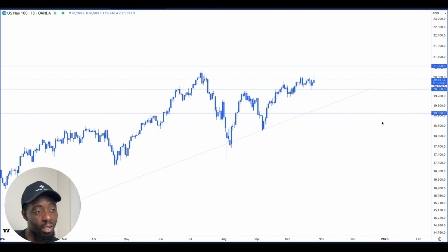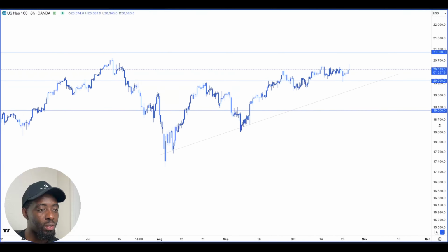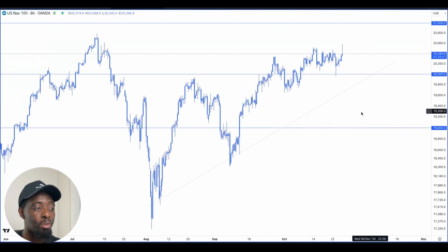But this is not visible currently on the daily time frame, because we're still expecting the pullbacks on the daily. What you can do is step down to the 8-hour time frame and ask yourself the same question: is there a trend line you can work with on the 8-hour time frame? Once you're done with the trend line on the 8-hour, then you can deliver to the daily time frame. So currently on NAS100, this is the move I'm looking at.